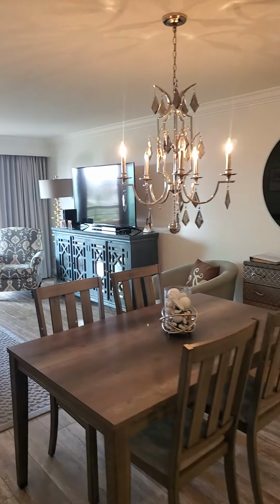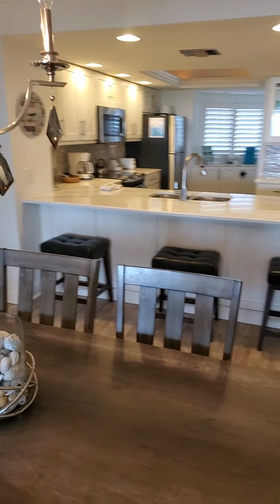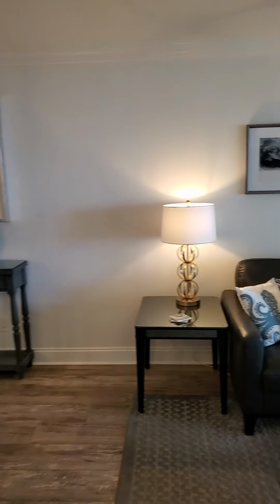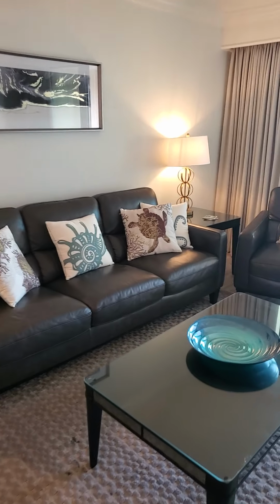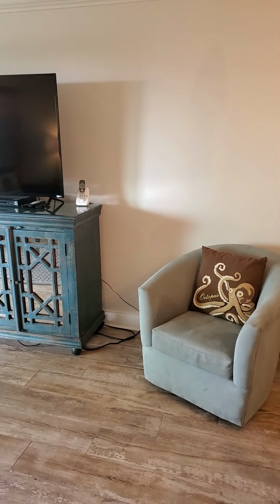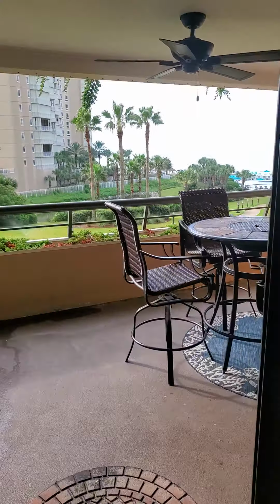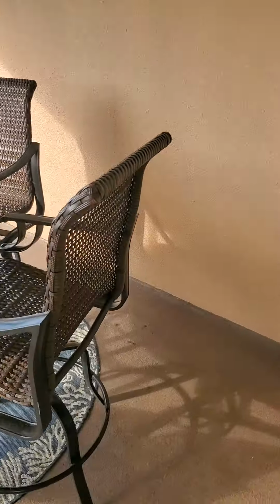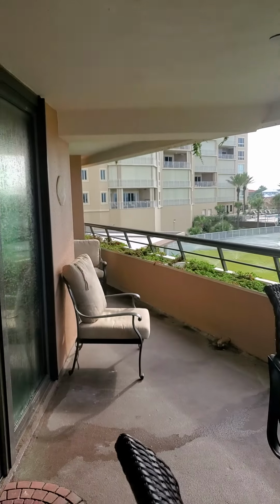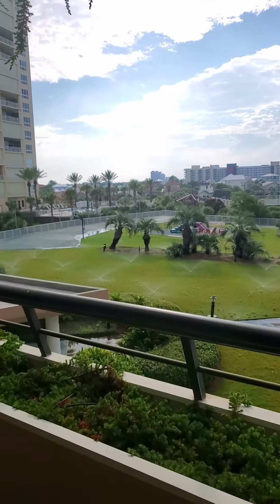Here's your eat-in area. And then your living space. You have a huge balcony that has a four-top table and then some extra chairs. And then, of course, your view.